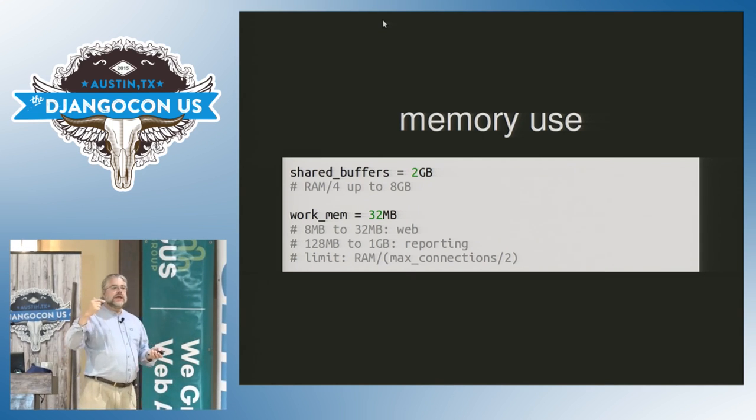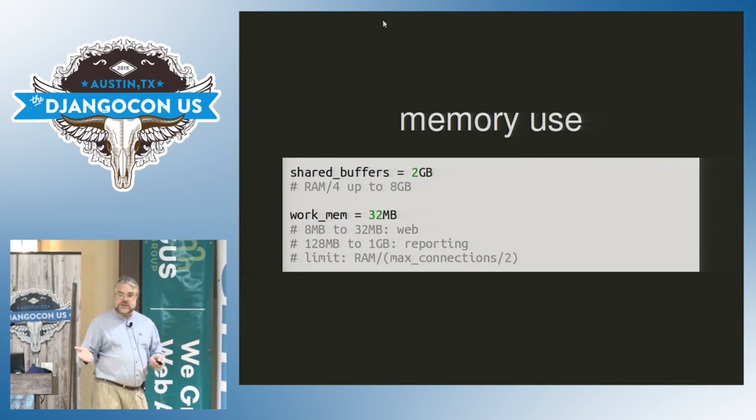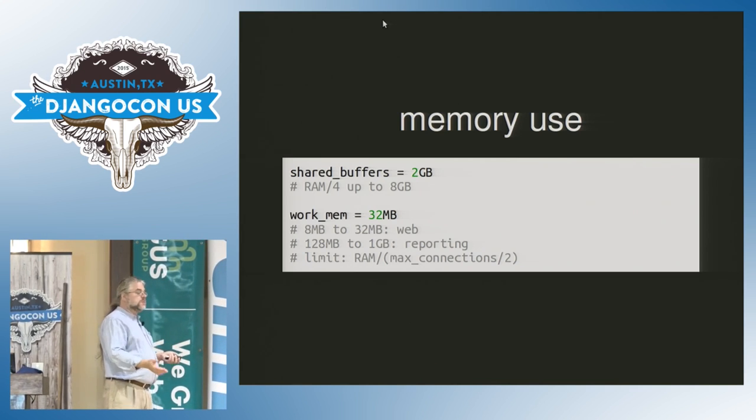One is, we can't determine in Postgres automatically how much RAM is available to Postgres. So there are a few settings that you need to configure based on the amount of RAM available to Postgres. One of them is shared_buffers, which is Postgres' dedicated cache, and should be about a quarter of RAM. work_mem is non-shared memory for per-query operations like sorts. Again, 8 to 32 megabytes for your basic web application, maybe 128 megabytes to 1 gigabyte for a reporting analytics application. Don't overallocate, so that you don't actually run out of RAM. The reason we have a limit there is because you don't want to run out of RAM.